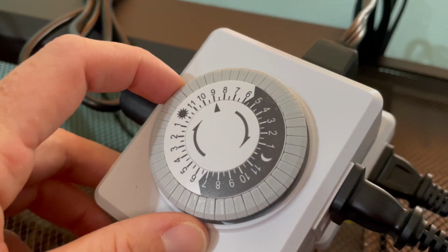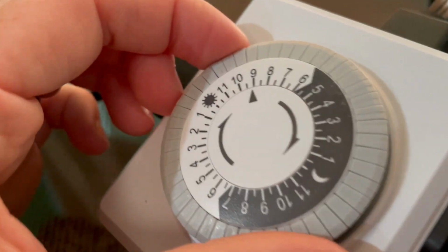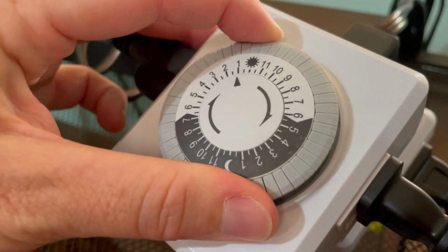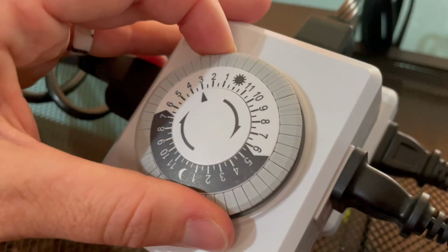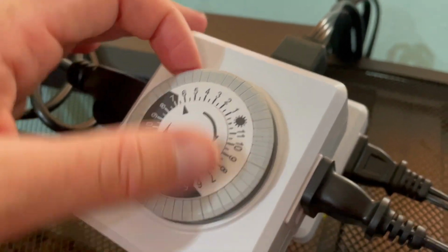So let's go ahead and set what time it is. In order to set the time, let's see if I can do this one-handed while holding the camera. So all you do is turn it like so. It's hard to do. Oh, there we go. Now we can do it one-handed. So it is 10 after 6 right now. So we're just going to put it right there on 6.